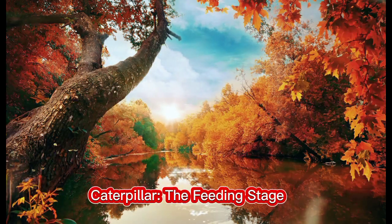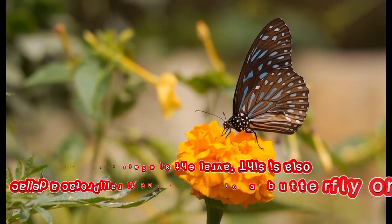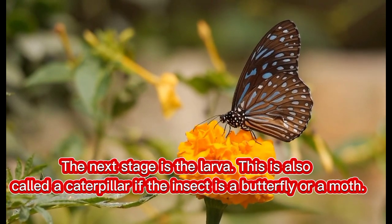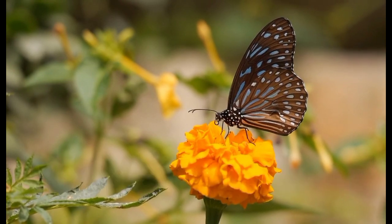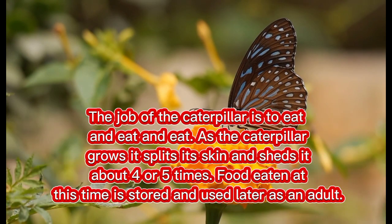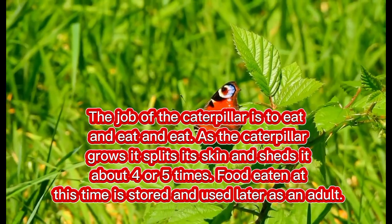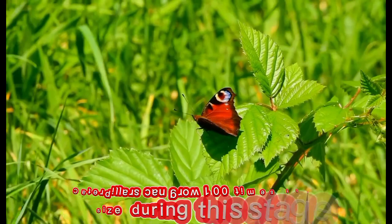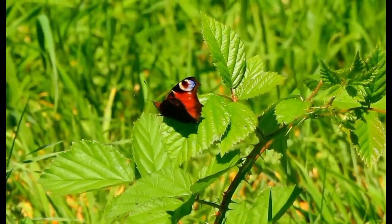Caterpillar, the feeding stage. The next stage is the larva. This is also called a caterpillar if the insect is a butterfly or a moth. The job of the caterpillar is to eat and eat and eat. As the caterpillar grows, it splits its skin and sheds it about 4 or 5 times. Caterpillars can grow 100 times. This energy is stored during this time and used later as an adult.